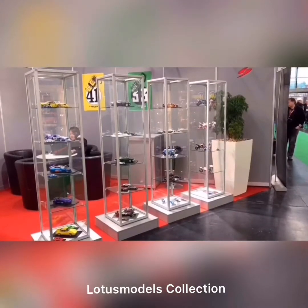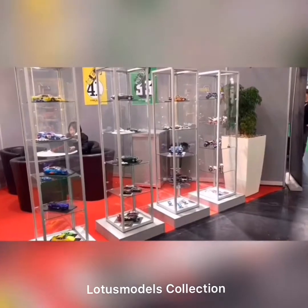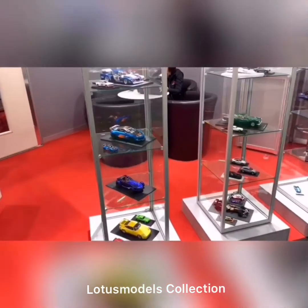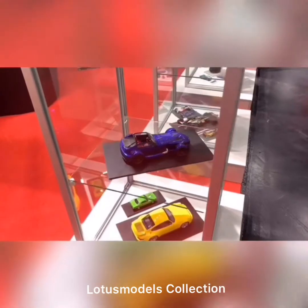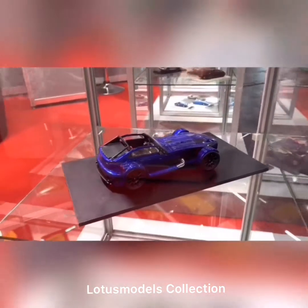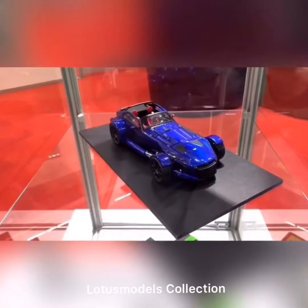We are at the booth of Spark Models now. Last year we were also here and we talked with two of the employees about the Donkervoort GTO 40. They didn't know about Donkervoort, they didn't know the marque. I introduced them to Amper Donkervoort and this is the result. The GTO 40 in 1/18 scale.